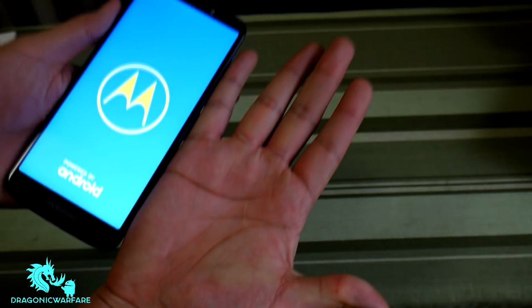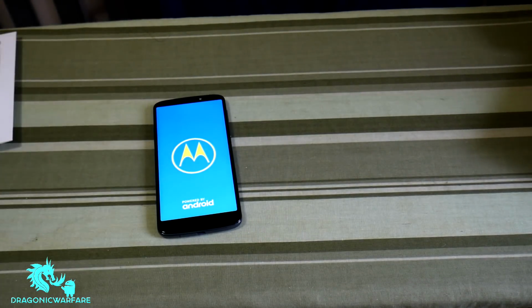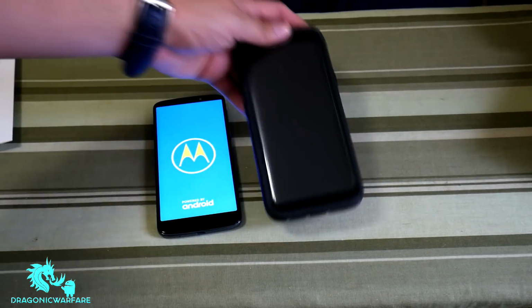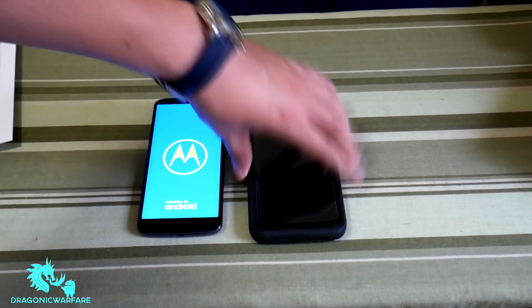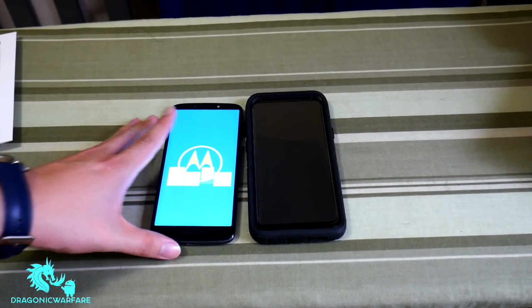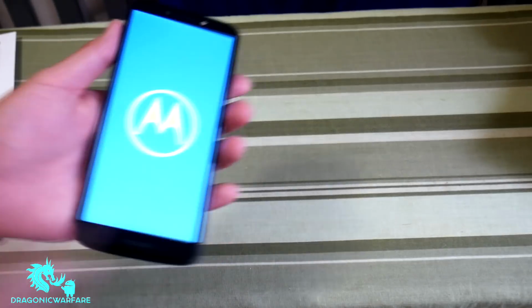Look, my hand comparison. Let me just show you a quick comparison so you can kind of see it. So this is the iPhone, this is Samsung Galaxy S9 Plus right here compared to it. I mean, it's about that same size. So here we go. Here's the Moto. You can see it's coming on.